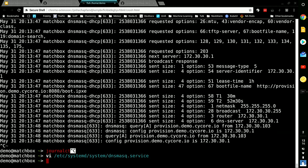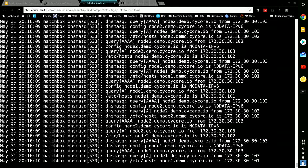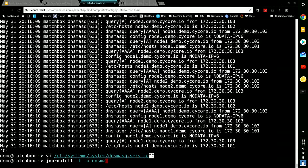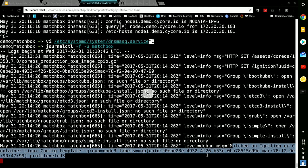So that given off the ground, we have served up all of those pieces. If we look in here in the logs, which are now way beyond, we will have also seen the TFTP transfer of that UNDI PXE bootstrap. So the next piece is Matchbox. So as we can see, it's scrolling through all the various group definitions that we have, and finally matches one, group node 3.